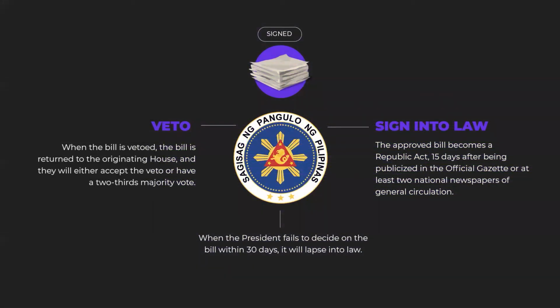When the bill is approved, it will be forwarded to the office of the President to have it signed. After the President examines the bill, they may sign it into law or outright veto it. When the bill is vetoed, it is returned to the originating House, and they will either accept the veto or override it with a two-thirds majority vote. On the other hand, when the President fails to decide on the bill within 30 days, it will lapse into law. The approved bill becomes a Republic Act 15 days after being publicized in the Official Gazette or in at least two national newspapers of general circulation.